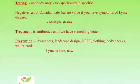Okay, next. Sorry, I have a question about landscape design. Could you explain? Oh, right, yes.